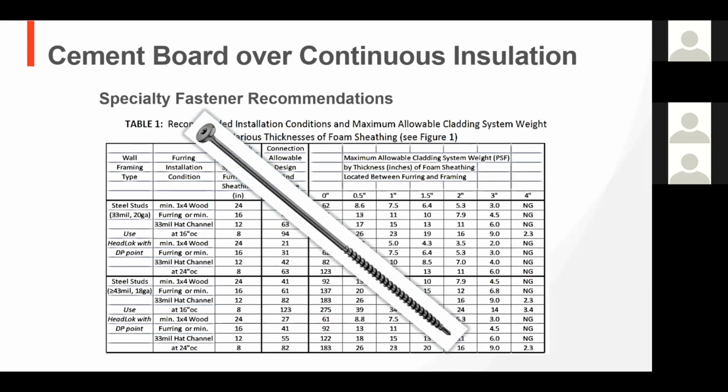So cement board over continuous insulation, fastener wise: whether it's just the regular cement board because you didn't need continuous insulation, or it's the cement board with insulation, we've got fasteners for you. We've got options for you. And in fact, the fastener manufacturers have put together charts so we know what spacing to use and what fastener to use, depending, of course, on the entire construction of that wall.